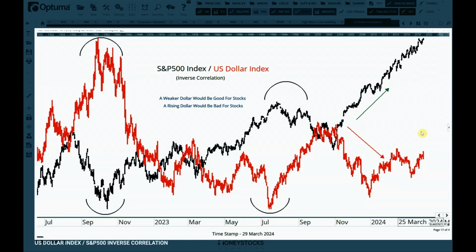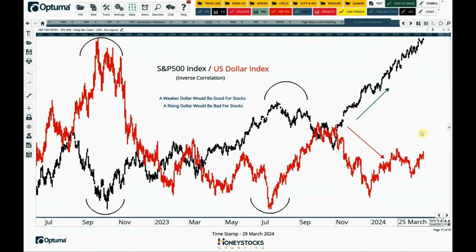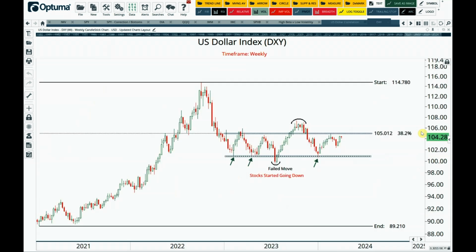But I am also noting that the US dollar index is rising as well. So I'm actually looking at this and starting to question, maybe we are starting to uncouple from this inverse correlation. So that's something that I'm going to be watching over the course of the next few months to see what data and what it means for the market. But the US dollar index at the moment, on the individual chart, does remain range bound.